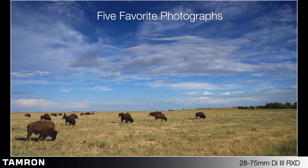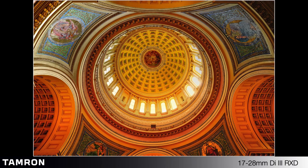So remember that great photo opportunities don't have to be necessarily even at bucket list places or places that you've had to drive or fly hours and halfway around the continent or across the world to get to. A lot of great photo opportunities can happen right near where you are. The next photo is a good example, and this is one of my first of my 5 favorites at the moment. I made this at the Wisconsin State Capitol in Madison, Wisconsin.